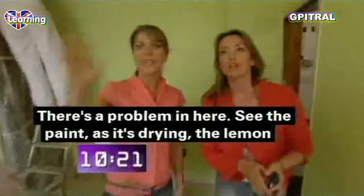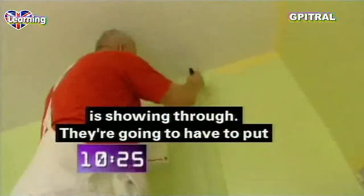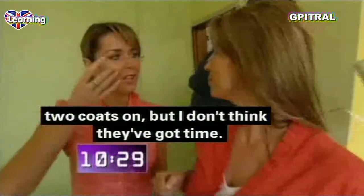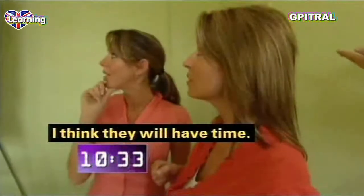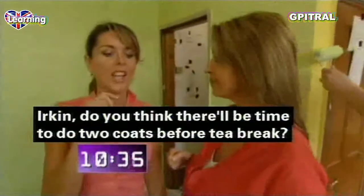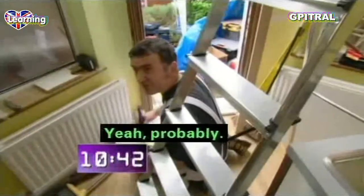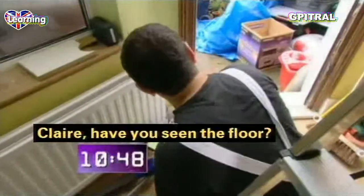Now, Julia, there's a problem in here. See the paint? Yeah. As it's drying, the lemon is showing through, which means they're going to have to put two coats on, but I don't think they've got time. They have whipped along at a pace already. I think they will have time. Kim, do you think there'll be time to do two coats in this room before tea break? Yeah, probably. So I'm making a drama out of nothing, then. Thanks. I'm sorry.